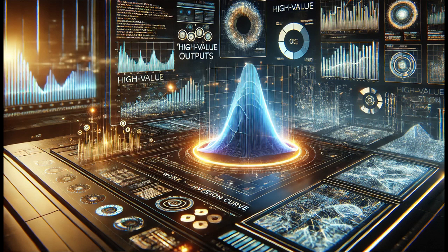But what if I told you that AI is actually flipping that whole struggle on its head? AI is really changing the game in terms of productivity and how we work. It's like the old saying, work smarter, not harder. And that's where this idea of the work inversion curve comes in, especially with large language models.